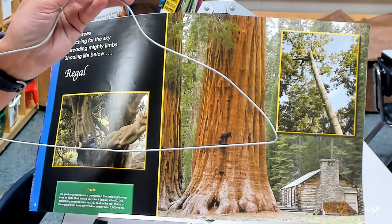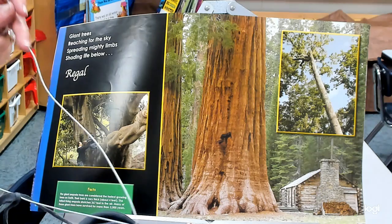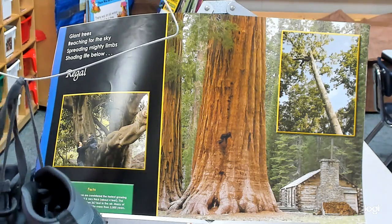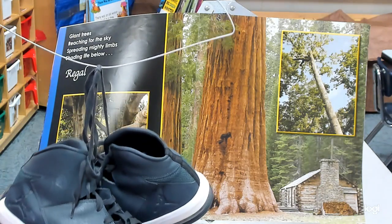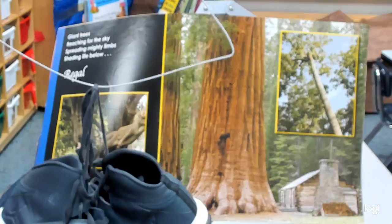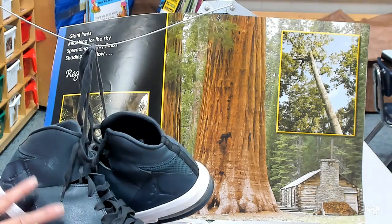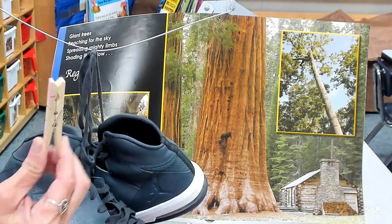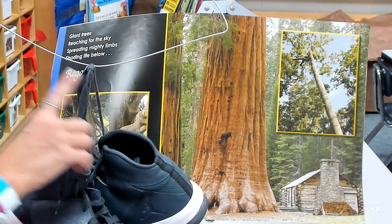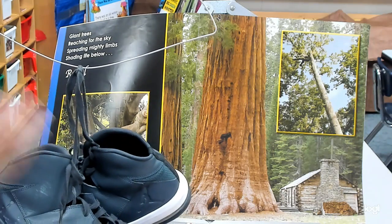What do you predict? All right, did you predict? Let's try it. See if I can get that through there. And let me see if I can get it over here. Oh, look at that. It definitely made the branch bend, didn't it? Whoa, that's some heavy shoes. So the clothespin is light and the shoes are heavy. I wonder what we could hang these shoes on and it wouldn't bend. You might think about that.